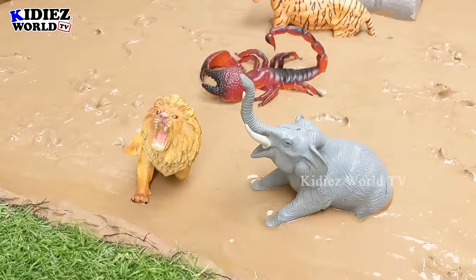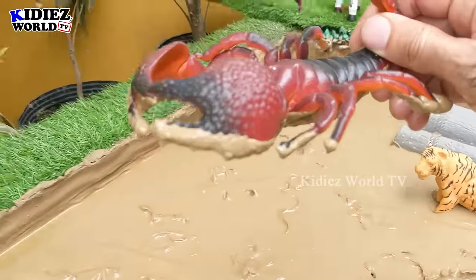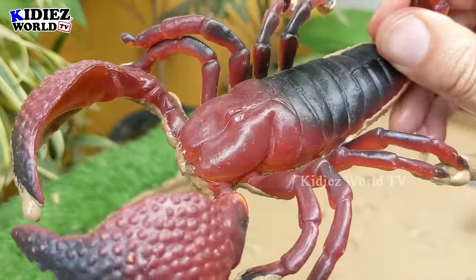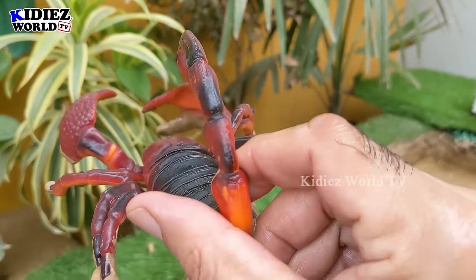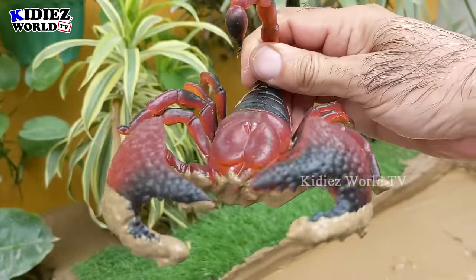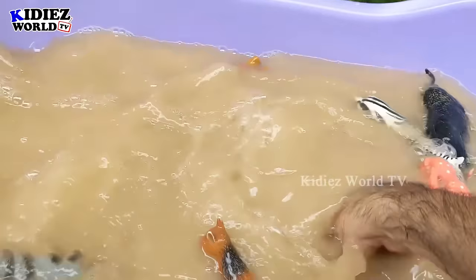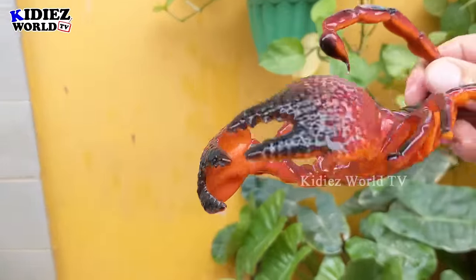And the next one, let's go for another reptile. Then we will go for the elephant and lion. And here we have the scorpion, a very big and a very dangerous reptile of the jungle. Wow, just look at him. Amazing. This scorpion is very muddy. Let's wash him. Here we go. Scorpion.